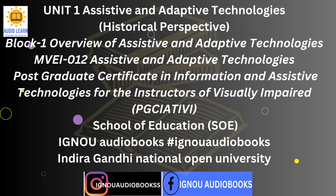DAISY denotes the Digital Accessible Information System. DAISY standards define how we can produce books in talking, Braille, large print and text formats. In the year 2005, version 3 of the DAISY standards was released and adopted as a NISO standard. Several authoring and playback tools were released by many companies to produce and play back DAISY digital books.